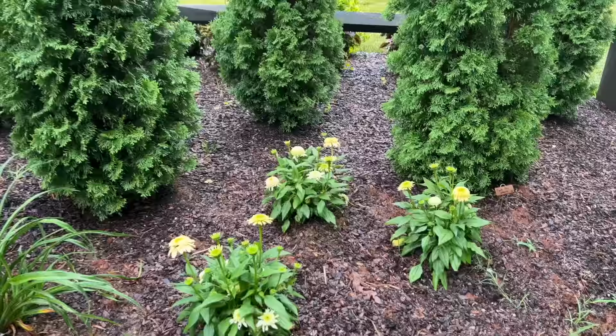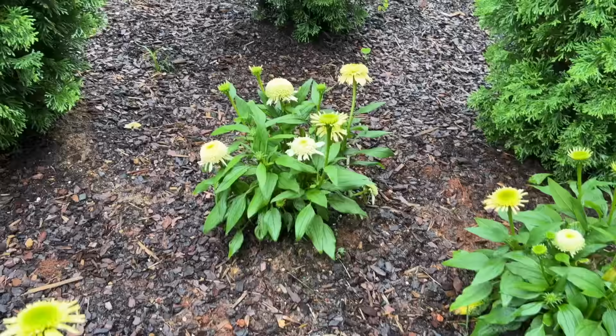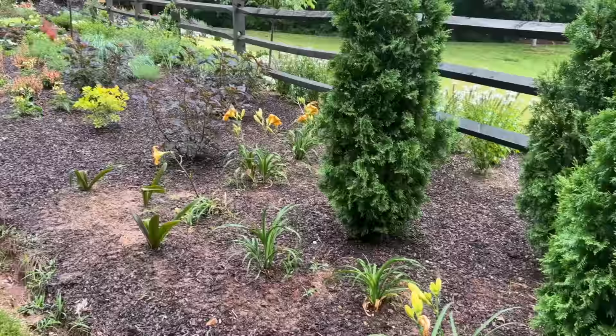Color-coded double. Butter Pecan. Look at that. Love it. And then all the perennials were planted this spring. So just kind of keep that in mind.